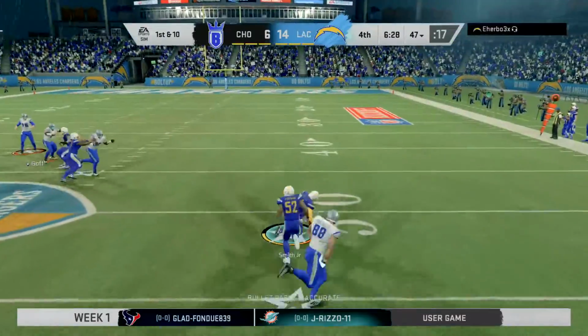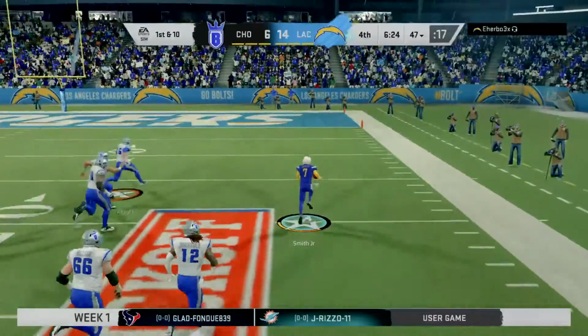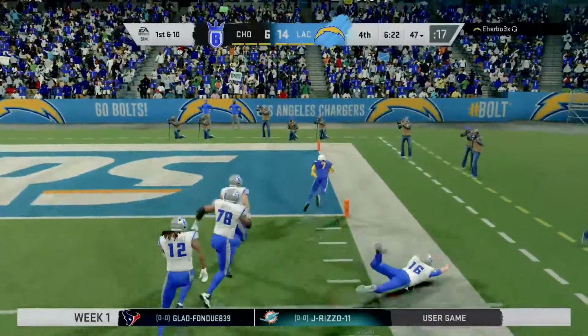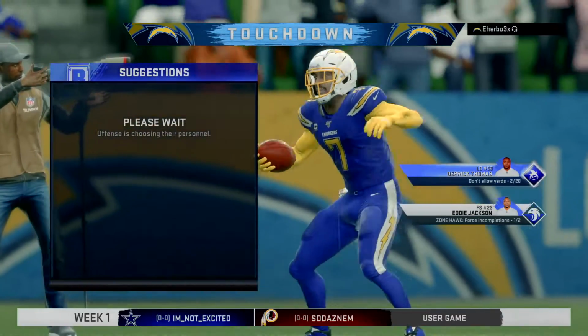And my goodness, another interception. Picked off at the 48. And he brings this one back. It's a pick six and a Charger TD.